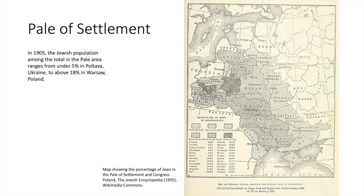More likely, it developed in eastern Galicia, specifically the Pale of Settlement, which is a region to which Jews were relegated in Eastern Europe from around the late 1700s to the early 1900s. It included the modern-day areas of Poland, Belarus, Ukraine, and the Western Russian Federation, among others.